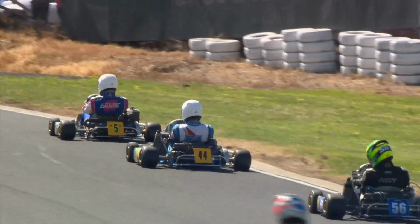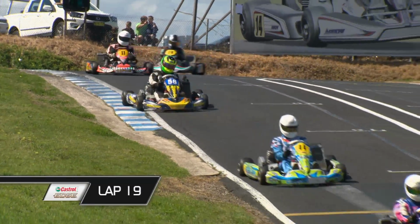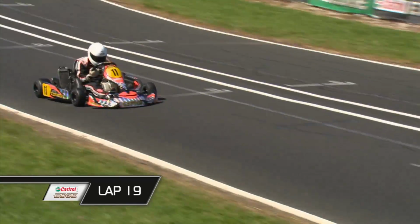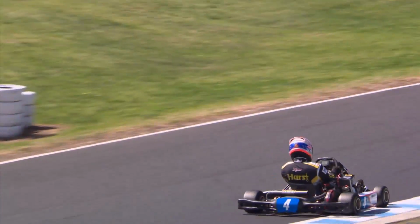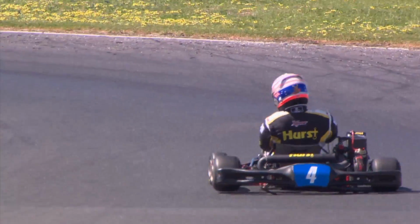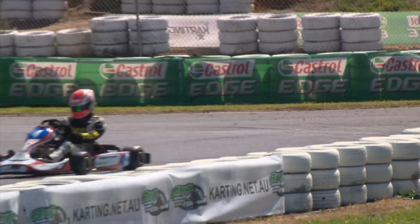Yeah, the battle for the podium was by no means over. Aaron Borg really shot to the front in this final throughout much of the heat racing. It was between these 3 or 4 guys who were absolutely going at it, swapping paint as you like, but Borg has really stepped on the gas in that Hurst Racing Engines supported ART GP chassis.